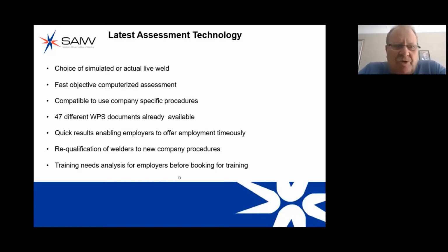It's compatible to use with company-specific procedures. Although the equipment is currently loaded with 47 different welding procedures, you can still use your own procedure, which is a question of us just putting it up on the machine, and your welders can be trained and tested using your procedures. There are quick results, enabling employers to offer employment timelessly. You can requalify your welders to new company procedures.